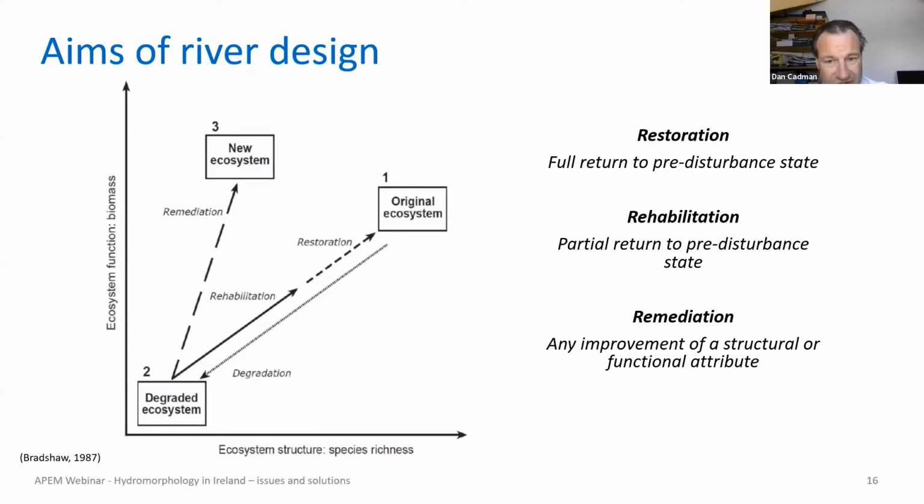That may be restoration, which we'd term a full return to a pre-disturbance state, a full naturalization. To be honest, that doesn't often happen. Usually it will be a partial return, which we'd term rehabilitation, or it can be less ambitious still, and just remediation of particular features, which could be, for example, barrier removal to allow upstream migration of eel or salmon.